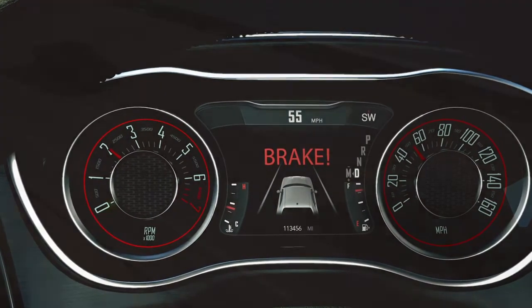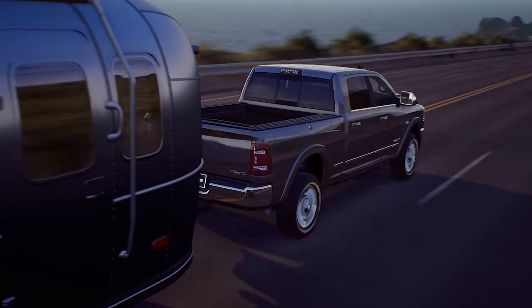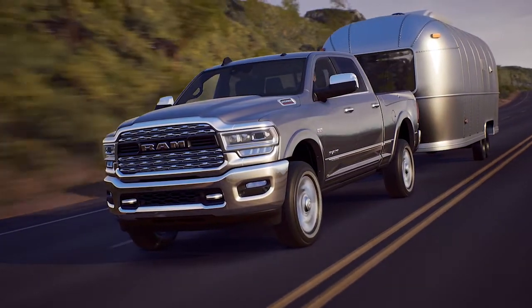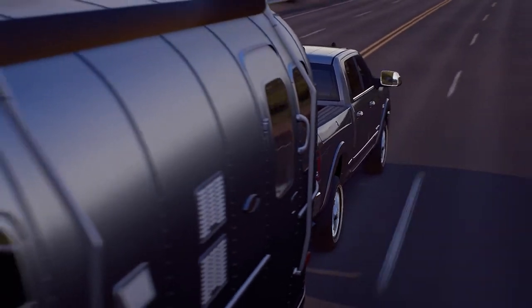warning. If the driver does not take action based upon these progressive warnings, the system can provide limited braking to mitigate a forward collision. If a possible forward collision is detected while towing a trailer, the available integrated trailer brake controller will apply the trailer brakes if equipped. If a forward collision is no longer probable, the warning deactivates.